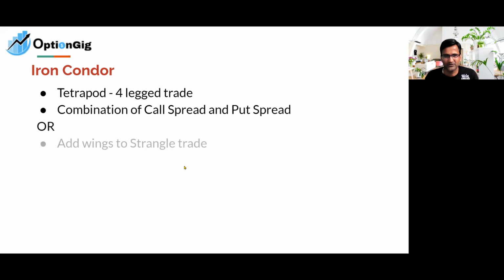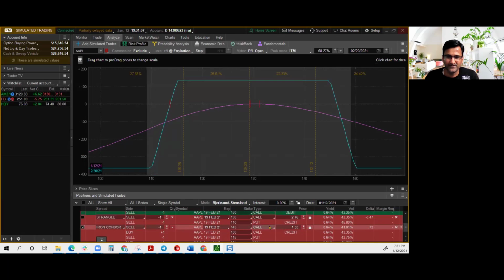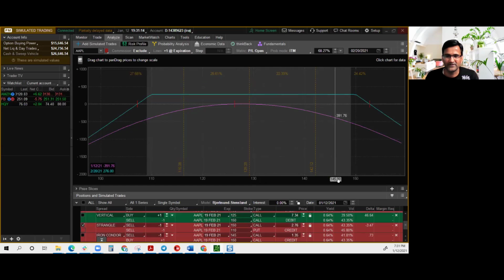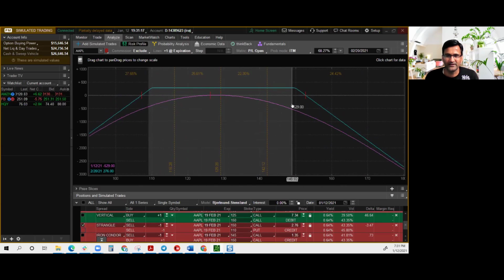We just talked about strangle. Because you cannot do a naked call in a strangle, add wings to the strangle. So let's do exactly the same trade. Did we sell a strangle here? Yes, this was a strangle that we had sold earlier, 110, 115. But if I don't have the highest level of option trading privilege, or if I am in an IRA account where you cannot sell a naked call, how do I trade Apple? In an IRA account, I will add wings to this strangle.